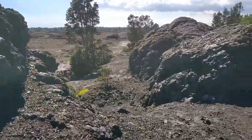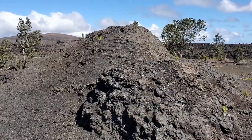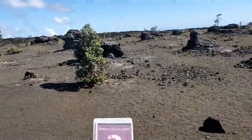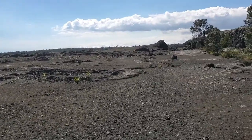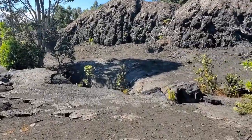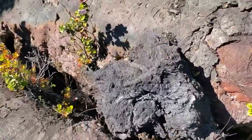Here I am standing on top of the fissure, and you can see the spatter ramparts piled all around the fissure. Now let's approach this fissure right here and look down inside it. You can see there's trees growing and lots of vegetation.